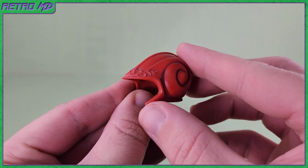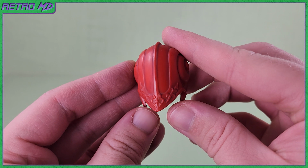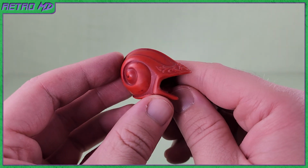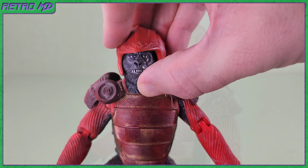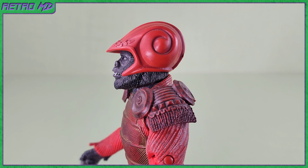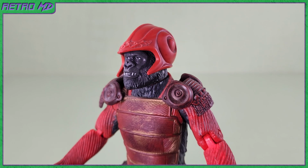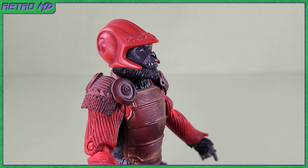The first accessory up is the battle helmet, the final piece that completes the Ape Commander's uniform. The helmet slides right onto the ape's head. I do like the look of the figure that much more with the helmet on. It could have used a bit more of a black wash, but that is just a little nitpick.